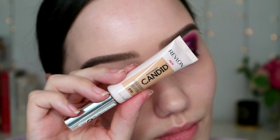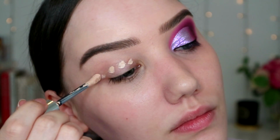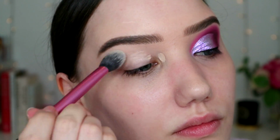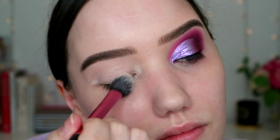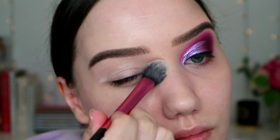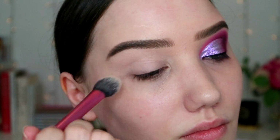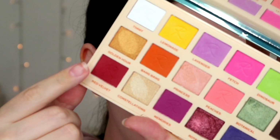So of course I'm going in with Revlon Candid Concealer. Don't come for me, I love it. If you've got hooded creasy eyes, trust me, use it. And I'm using it with my Real Techniques setting brush. Just my jam. I'm actually using the Roxy palette by Makeup Revolution.